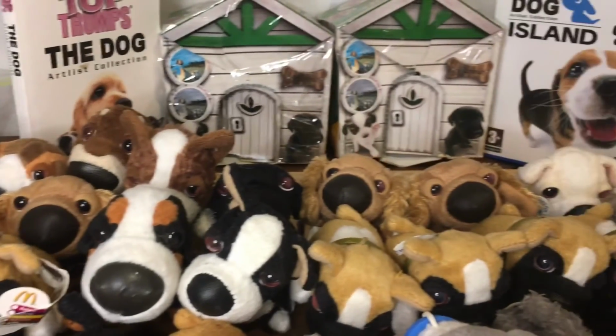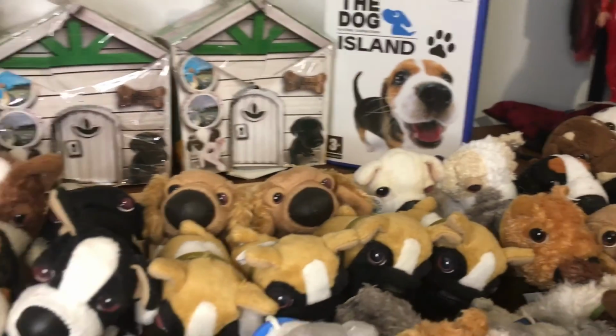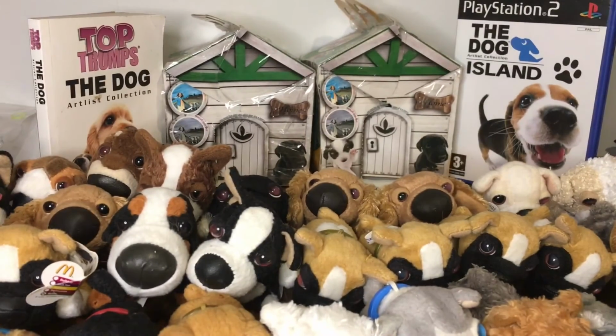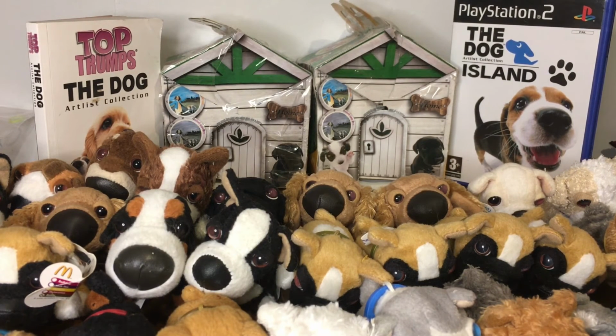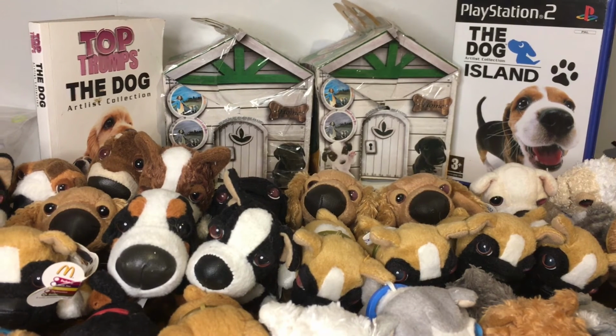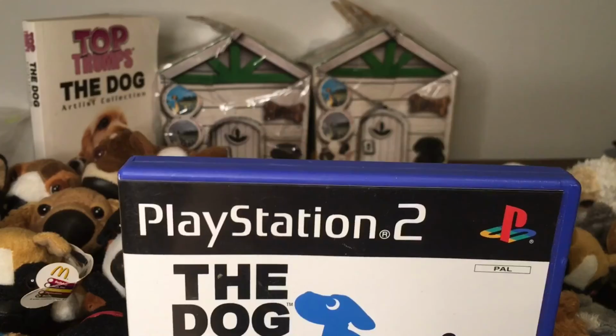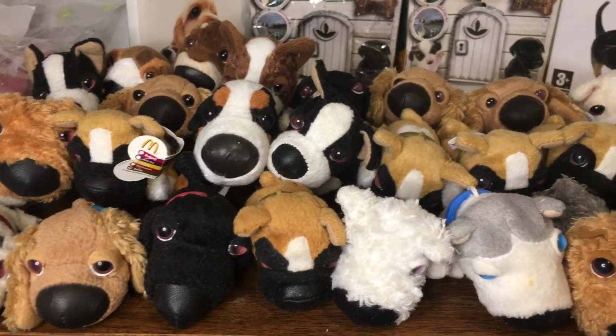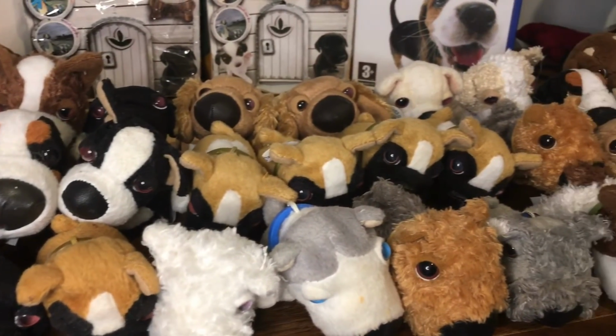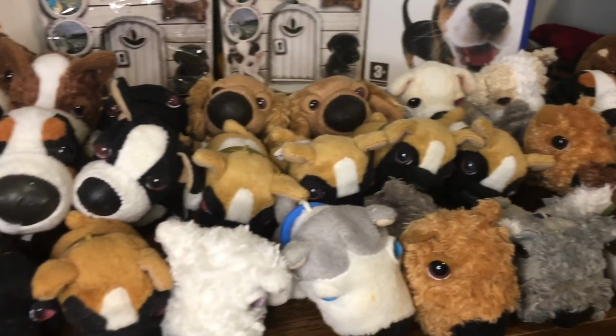But yes, I'm happy about the new dogs that I got, and the symmetry of the eyes and everything is perfect. Let me know in the comments if you remember these dogs, if you collect these dogs, if you collected these dogs. Were you part of the dog ARTLIST collection fad, or like me, I'm still obsessed with them and I still collect them? Let me know if you played this game and got childhood depression. Let me know if you have any stories or memories to do with these dogs, or any stories with your friends with these dogs.